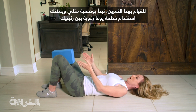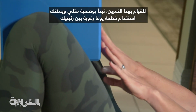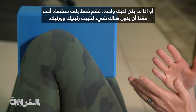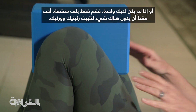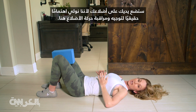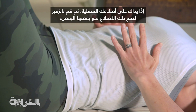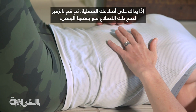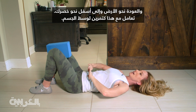So to do this exercise, you'll get in a position like me, and you can use a foam yoga block between your knees, or if you don't have one, just roll up a towel. I just like something there to stabilize your knees and your hips. You'll place your hands on your ribs because we're really paying attention to guiding and monitoring our rib movement here. So hands on your lower ribs, and then exhale, driving those ribs in towards each other, back towards the floor, and down towards your waist.